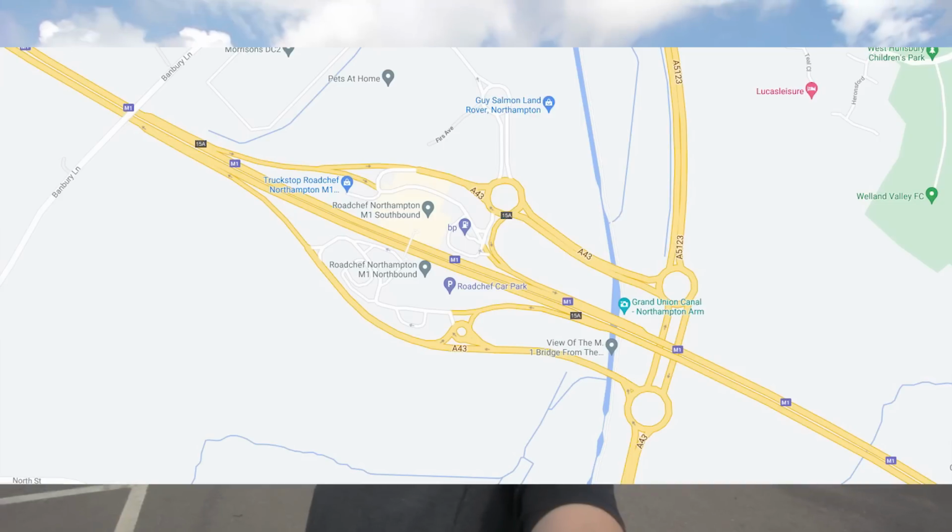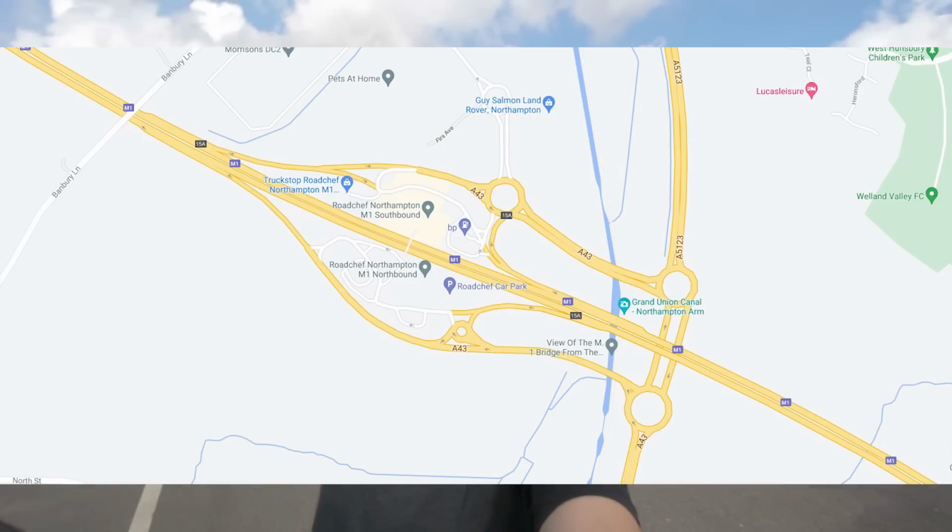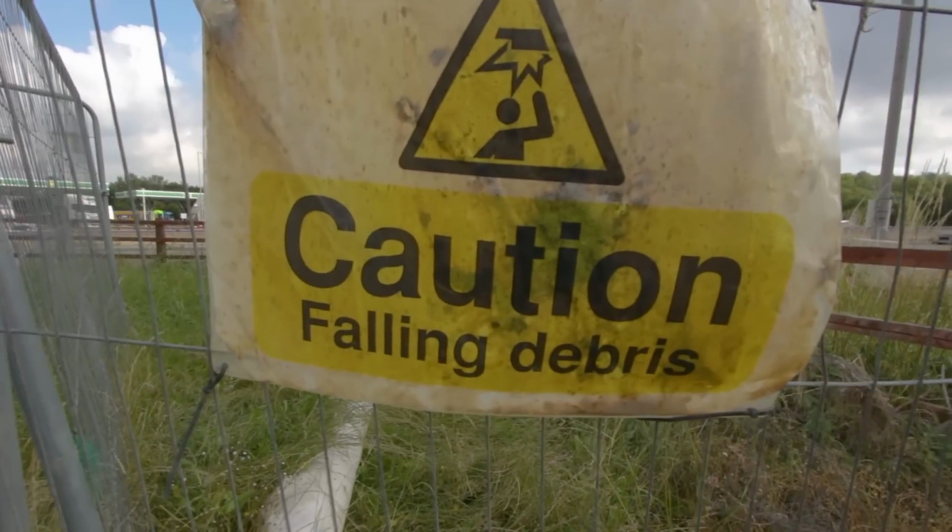And finally, the junction here has a unique design in as much as you can get to either side of the service station, south or northbound, from either side of the motorway, which is not really that common at service stations. Falling debris.